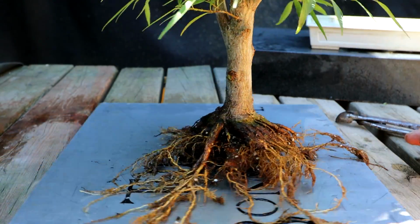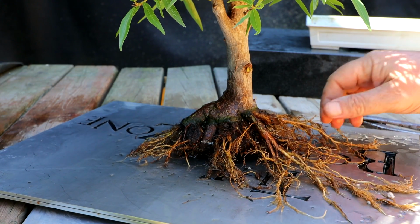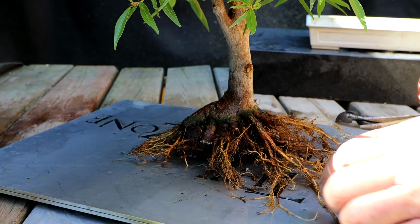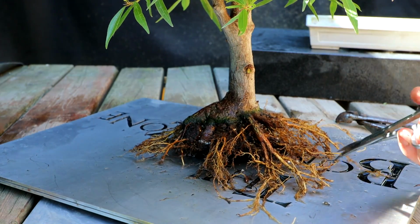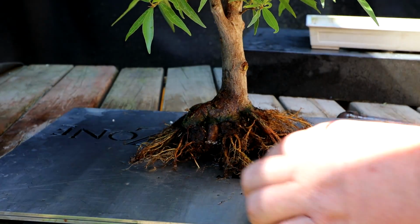The only other thing I want to do is balance the root system. I've got some really vigorous ones coming out here, and I just want to prune them back a bit. So keeping them, you know, so it all grows out evenly. You don't want one root getting too vigorous compared to the others. And that's about it. The roots are pruned.